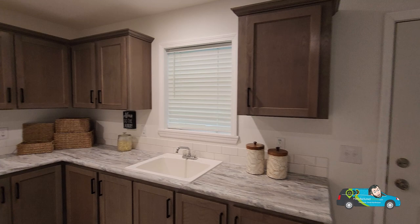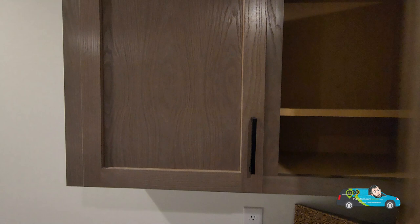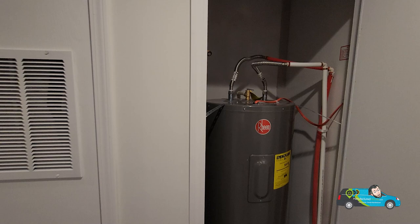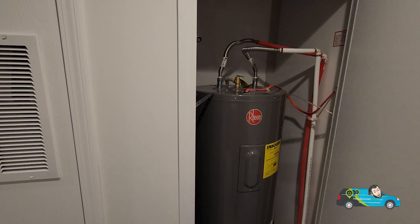Really nice. And again, plenty of storage right over here. These two doors make me a little happy because there's your hot water heater. I don't have to get a screwdriver or a driver. It's right there, right next door to your air conditioning unit.